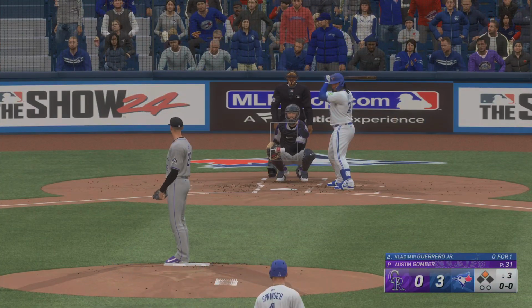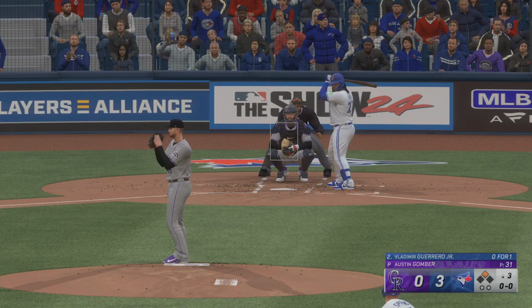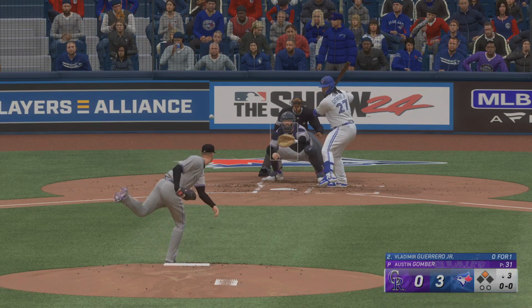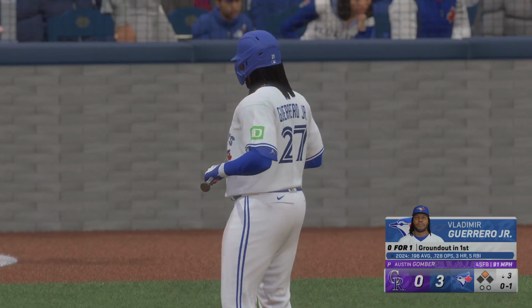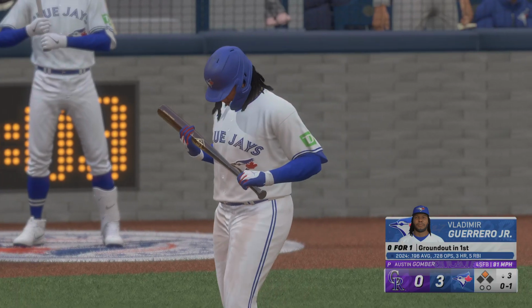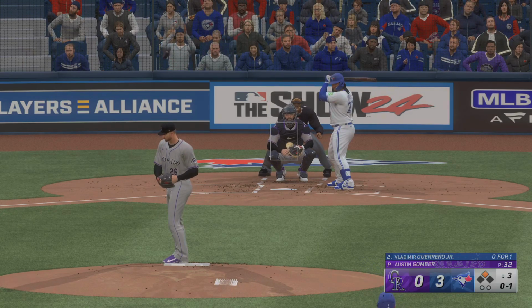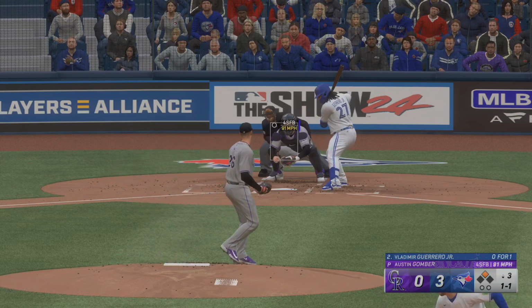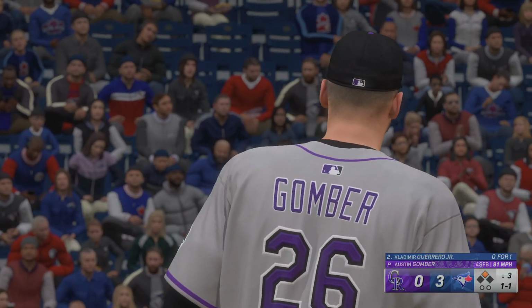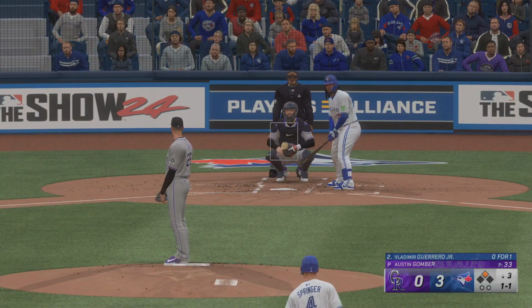Vladimir Guerrero Jr. now. He's 0 for 1. In there for a strike at the top of the zone. Runner at second, nobody out. Oh, he doesn't get the call. And now it's even 1-1. Just missing off the plate there, according to the umpire, and out there on the mound, maybe trying to get an explanation. Can't say he's convinced, but it looks like he's accepted it.